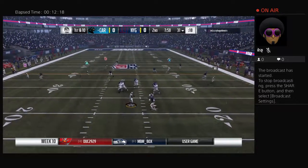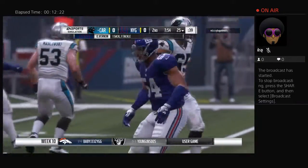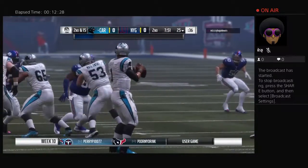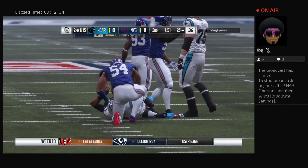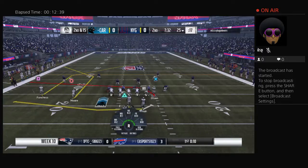A shotgun snap for Newton. And the Giants rush gets home as down he goes. Olivier Vernon in there to get him, and that's sack number 6 for him on the year. Coming up now on a 2nd and 15 following that sack.